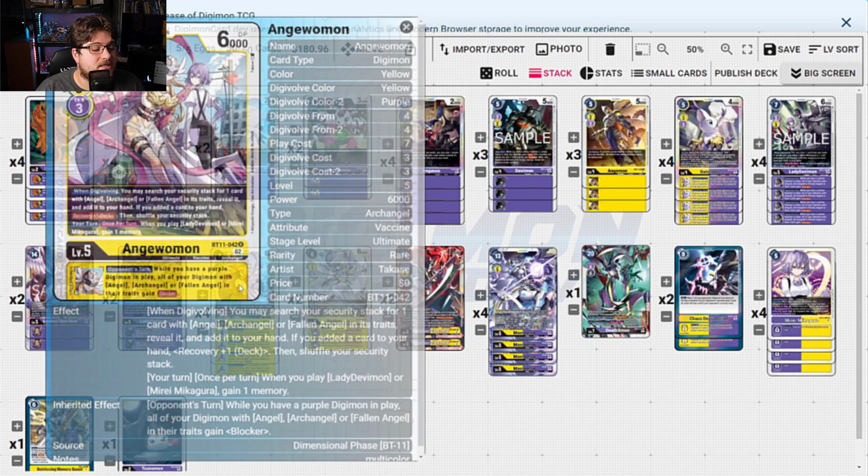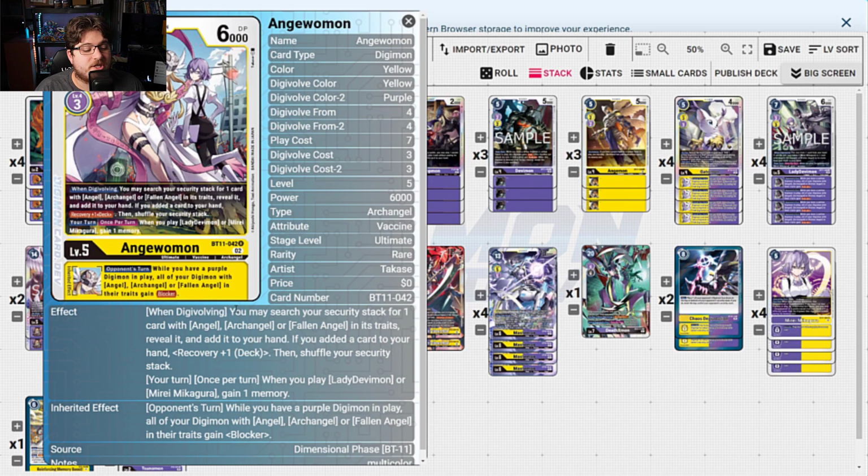Outside of that, we kind of get some new Angelwomon shenanigans. When Digivolving, may search your security stack for 1 card with Angel, Archangel, or Fallen Angel in its traits, reveal it, add it to your hand. If you added a card, recovery +1, then shuffle your security stack. Then once returned, if you play Lady Devi or Mirai, gain 1 memory. Especially useful, very powerful. Opponent's turn, while you have a purple Digimon in play, all your Digimon with Angel, Archangel, or Fallen in its traits gain blocker.